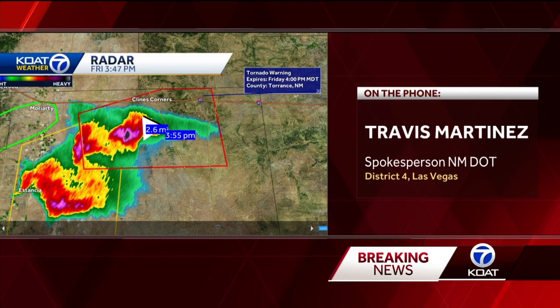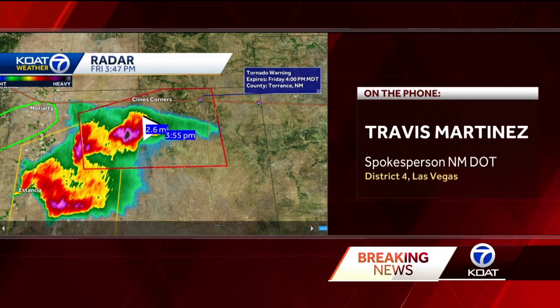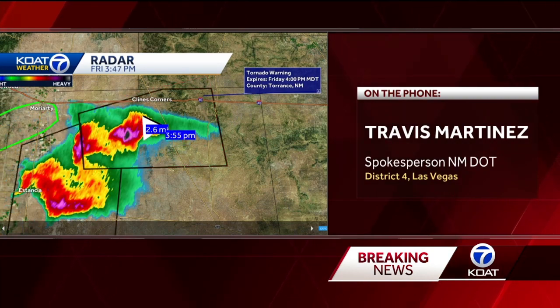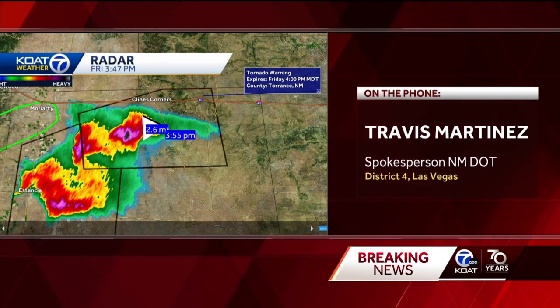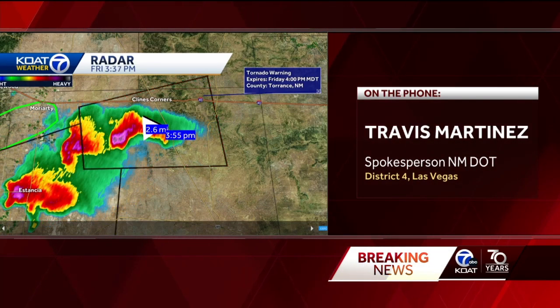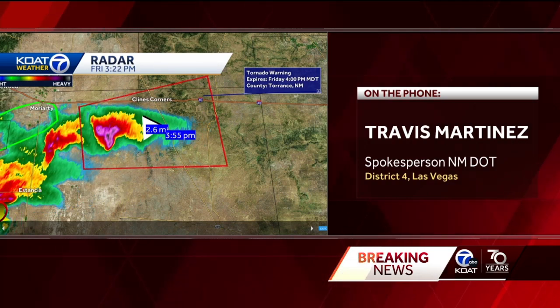Okay, what about accidents? I know you haven't had that flipped semi, but what about accidents in your area? In the past, we've been fortunate this year so far, but I know last year here in the Las Vegas area, down on the I-40 corridor at times, you can see when we do have these severe weather systems that produce hail, even the small pea-sized hail, it's going to cause issues for drivers. It's going to produce a slick road.